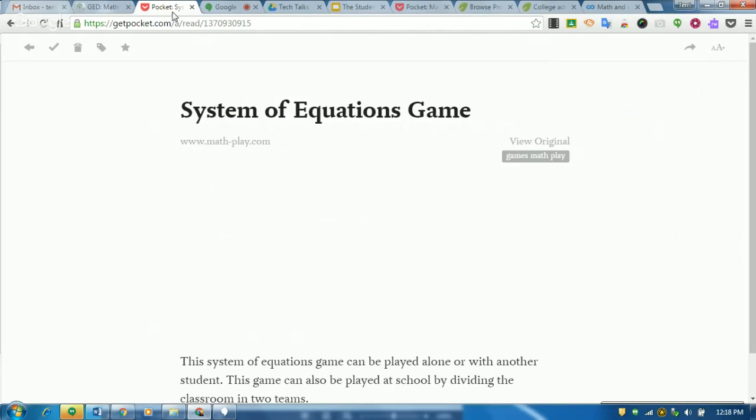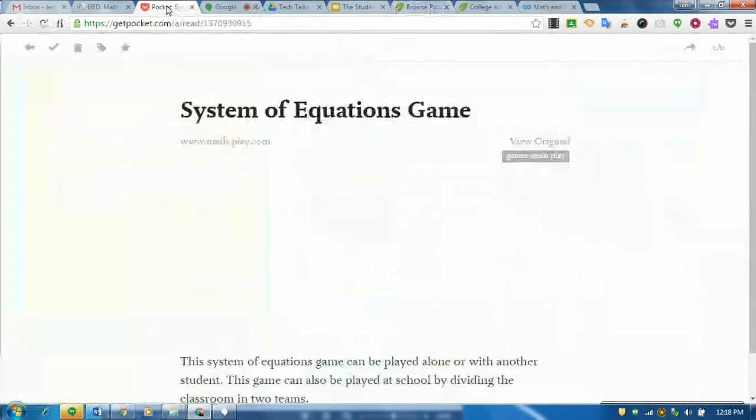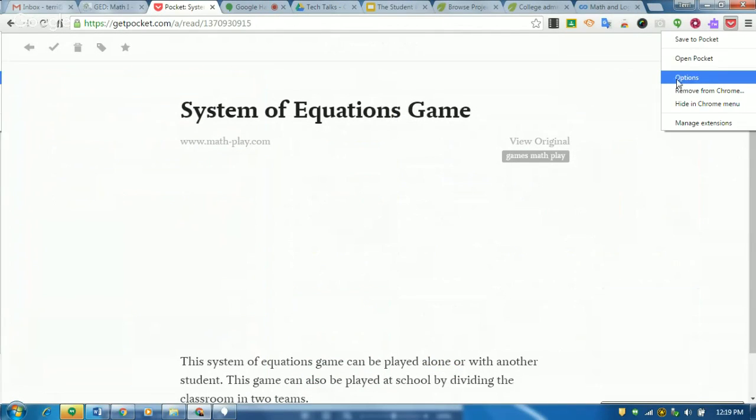If I can find my pocket. I think I have too many pockets open. So I'm going to move some of these pockets away. I'm actually going to do this now and open it up again.